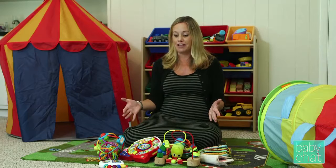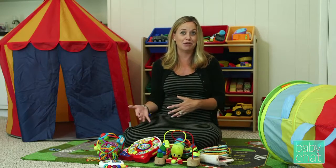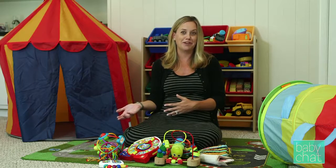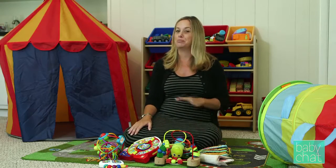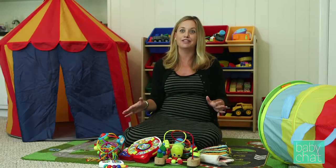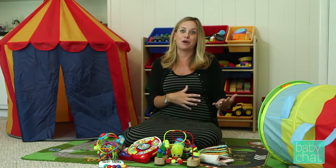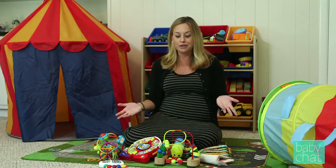And all the toys we have here, we actually picked out because they're very simple to use. Some are very classic. You might recognize some of them you played with yourself. And they're widely available. We ordered all these through Amazon.com, which, by the way, is awesome because you can read all these different reviews from different parents about various toys, what's good, what maybe doesn't work as well, and it's a really helpful place to find what might work for you and your child. So let's take a look.